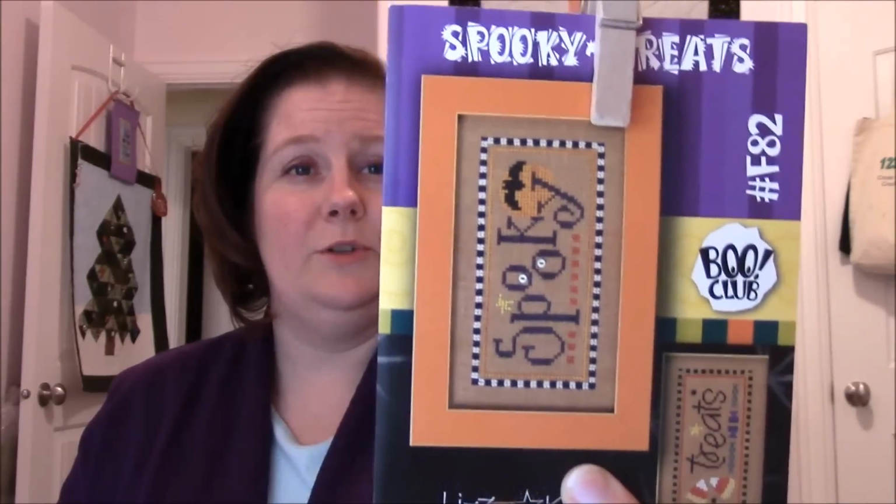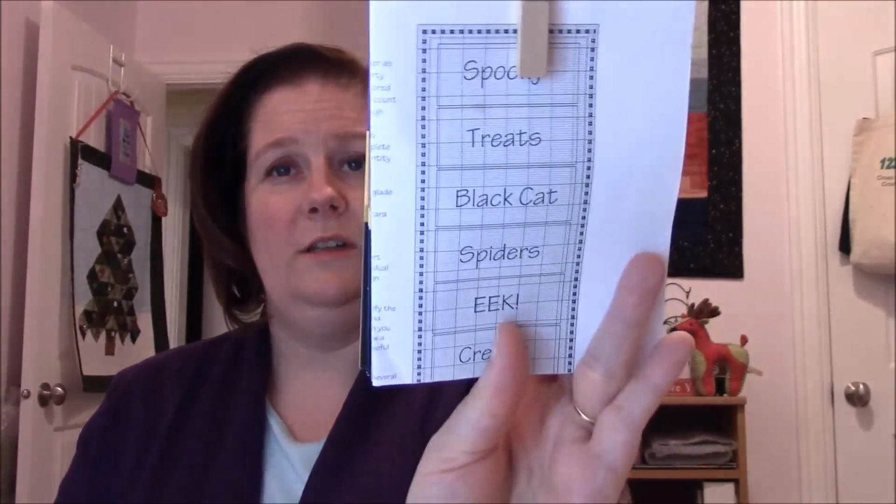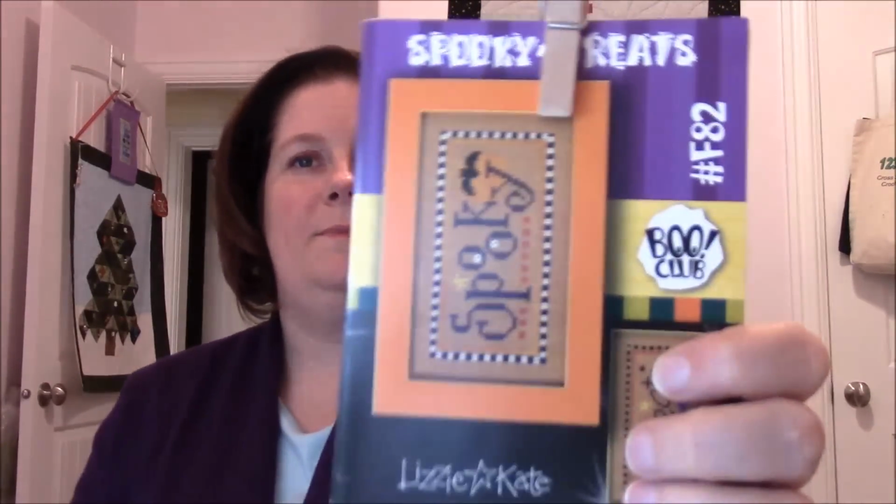So, since we just finished off with a Lizzie Kate, let's start with, I piled it all up here on my desk, and so Lizzie Kate is at the top, and since you saw most of my finishes for Lizzie Kate just last week, we'll just go through these first couple real quick. And so the first one is the Blue Boo Club, spooky treats, and here's all 12, a herd of them, all lined up on one piece of paper, which I've done and have hanging up behind me. Go check one of my other videos, you'll see it hanging there.